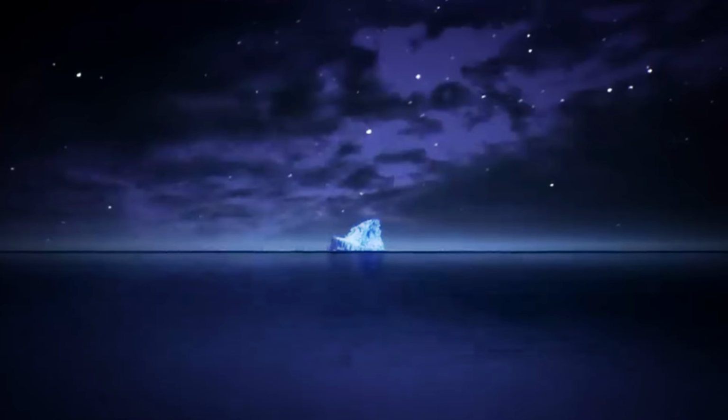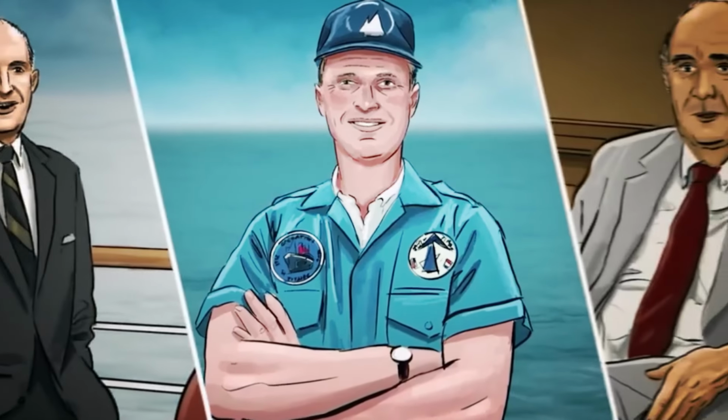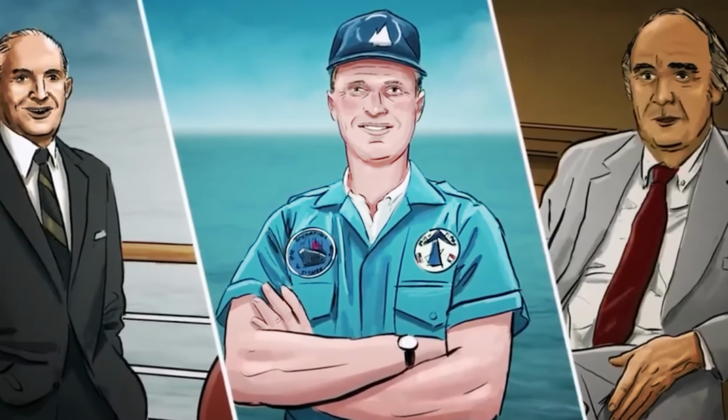Inside these clumps are bacteria called Halomonas titanici, discovered in previous studies. They are capable of efficiently breaking down iron, contributing to the structural weakening of the ship.